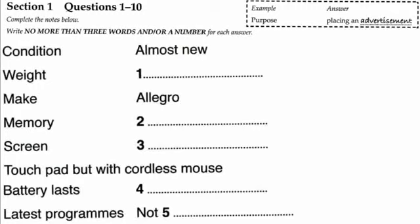Hi, I'm Debbie. How can I help? Hi, my name's David. I'm just looking to place an advertisement on the main union notice board to sell a laptop and a few accessories if that's possible. The answer is advertisement. So, advertisement has been written in the space.